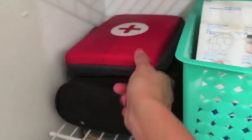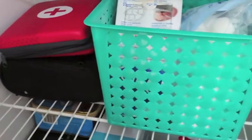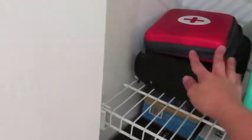And then over here I just have this little case that I used to store the Band-Aids in, but I think I'm going to probably just put a few essentials in here and keep this in the car. And then this is our travel bag. So that's what I have down here.